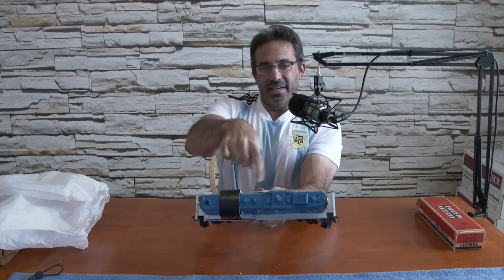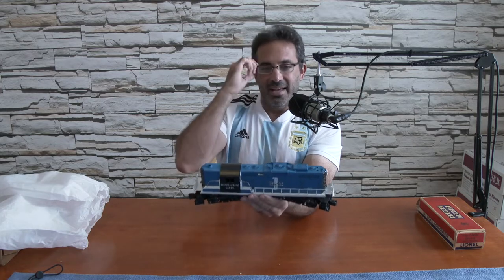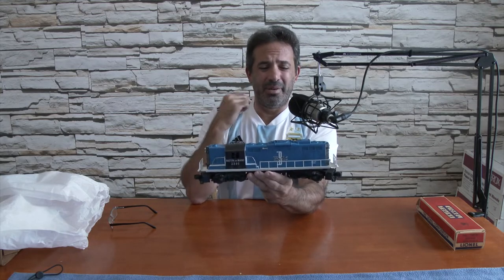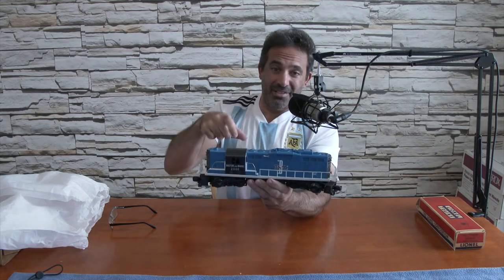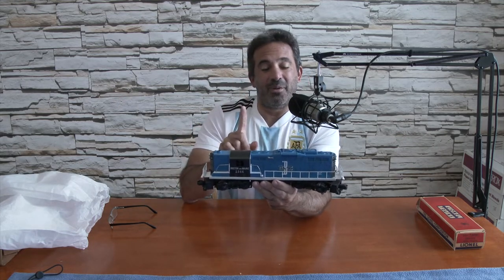So this same exact engine without this cap on here, this little piece right here, is a GP7. When it has the cap on there, Lionel called it a GP9. I don't know why. You can actually buy these caps and make GP7s into GP9s for whatever reason. I found one example of why it was done.